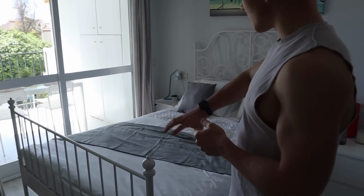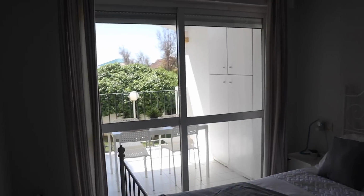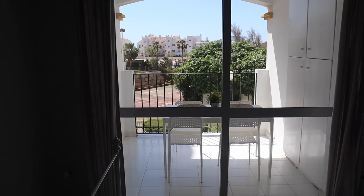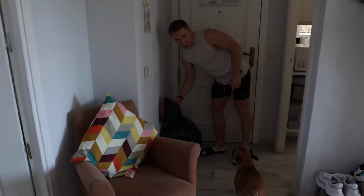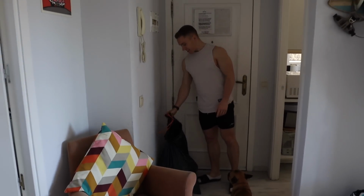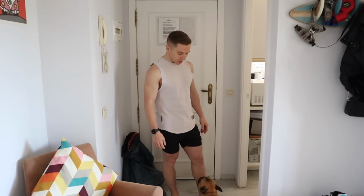Rach picked up a few bits as well to make it a bit nicer. It has a nice view and a nice sliding door onto the balcony as well, which I will show you in a second. You need to ignore that bag of rubbish. That needs to go out ASAP because it's extremely smelly.